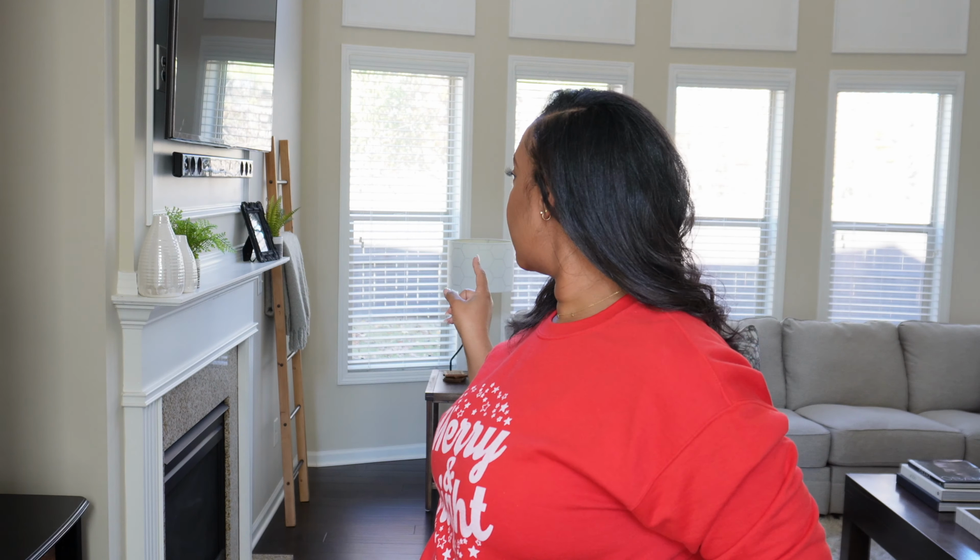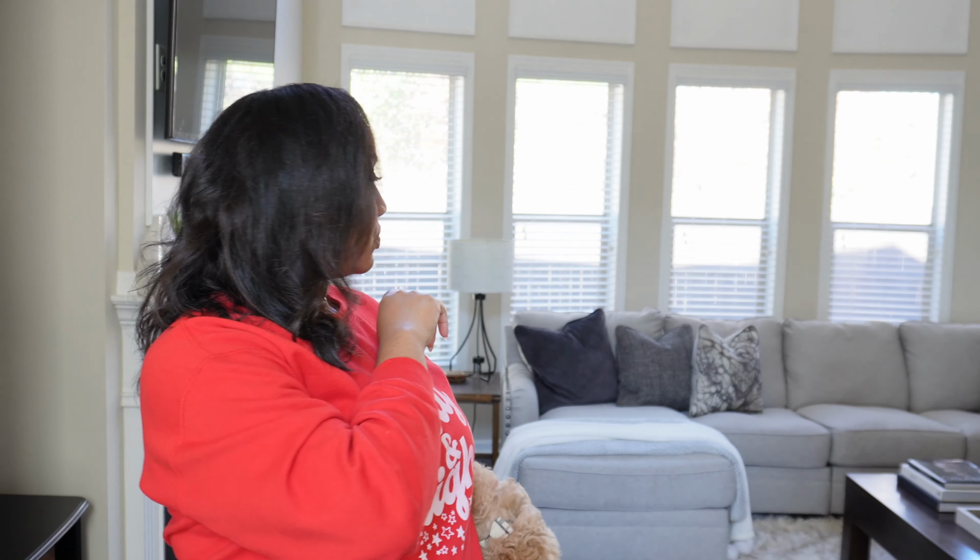What I usually do, because I do usually put my tree here, I'm gonna have to move the sectional around a little bit. I'll show you guys in a second, but I'm gonna basically take an extra piece and put it on the other side so that I have room for the Christmas tree. So we're gonna get that out and deal with all of the boxes of everything.